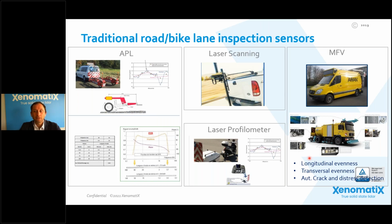Looking at the traditional pavement inspection devices, we recognize devices that return only one quality measure, as in the case of the APL, the analyzer of the profile in the longitudinal direction. The APL returns only an IRI or similar evenness measure, or similar to a laser profilometer, resulting in also one single measure. Or a multifunctional vehicle with a multitude of sensors mounted on it, making the device complete in its data output, but very expensive and difficult to operate and maintain.